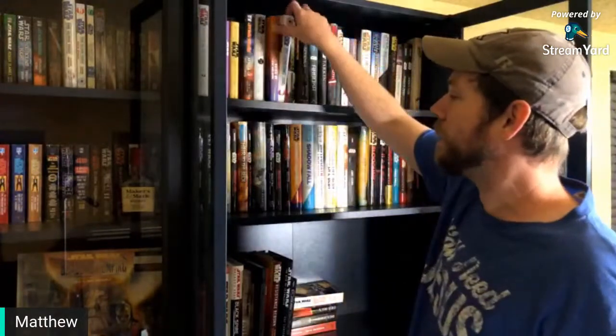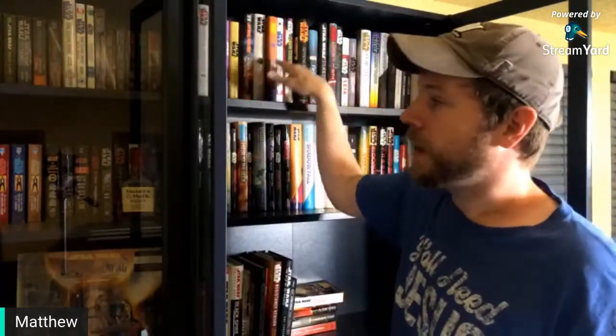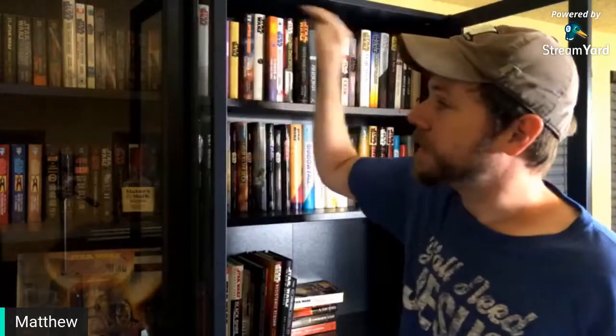The Clone Wars novel. I guess this is the novelization of the film. Have not read it, but I have it here on this shelf. And I have another copy on the Expanded Universe shelf because I guess it crosses over.